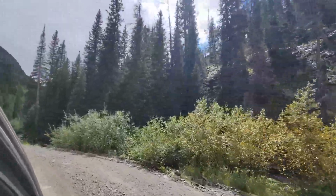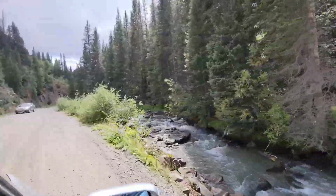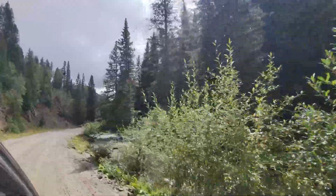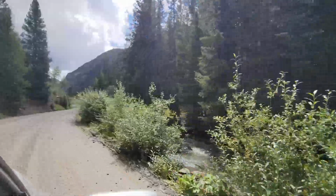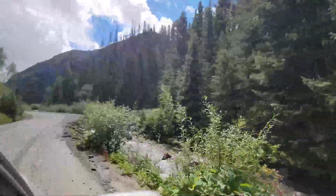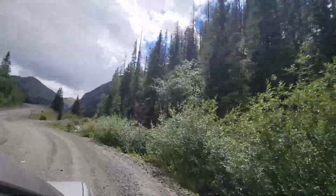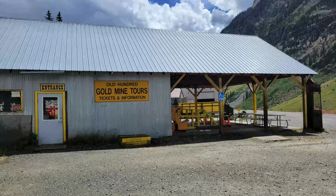Hopefully it's haunted. To get to the Old 100 mine tour in Silverton, you are going to need to go on an unpaved road. As long as it's not muddy, stormy, snowy, you're probably going to be fine in almost any vehicle, but don't take my word for that. We did just fine. It was an absolutely gorgeous drive heading up there. The mine tour does cost, but it is not prohibitively expensive, especially if you're just going as a couple.